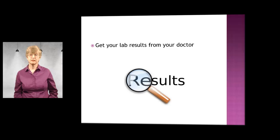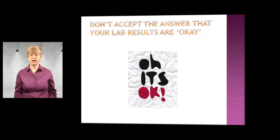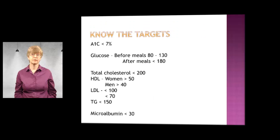Number 1, get your lab results from your doctor. Ask for those numbers, have them print out a copy so that you can take those home so that you know what your numbers are. Don't settle for the answer that your lab results are okay, or they're in target, or they look good. You need to know what your numbers are. Know what the targets are since you have diabetes.